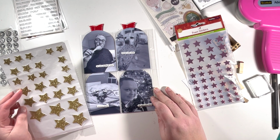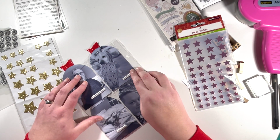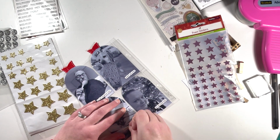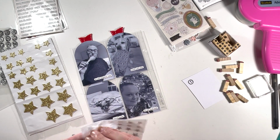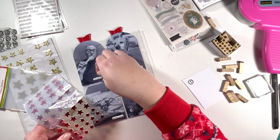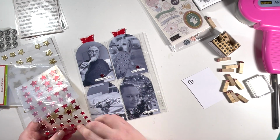Sometimes when I put them down on the photo and peel them off, it peels the ink from the photo off as well. So the reason I've put them on the outside of the page protector is because putting them on the inside, I find that the page protector then can get quite bulky, and I wanted to avoid that with this pocket, especially because I've got the ribbon attached the other side with a staple, so that's already given that pocket a little bit of bulk, so I did want to avoid that.